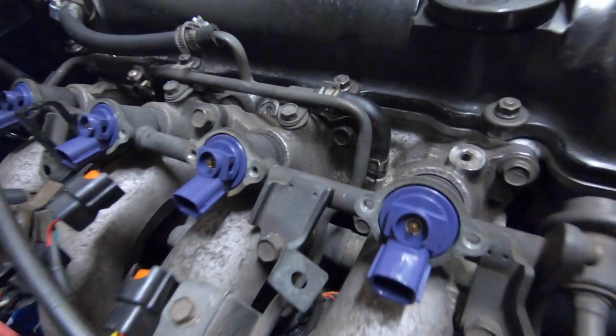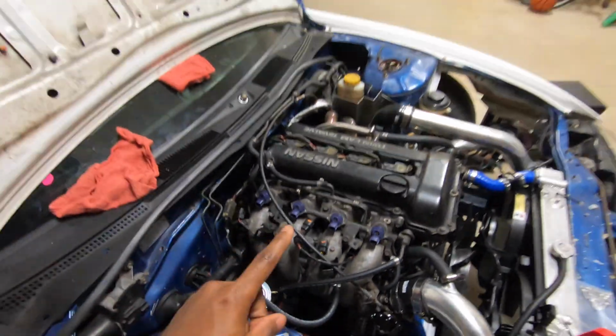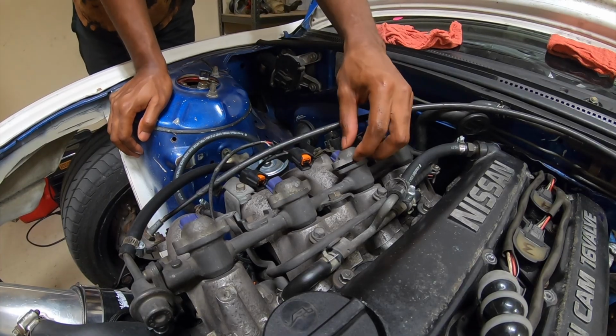Injectors are in, and I was stressed out installing them. I'm not gonna lie to you guys. You have to put grease, silicone on the O-rings. I didn't do that last time, which is why the other O-rings are basically obliterated, because the second I put them in, I damaged them. They're all seated all the way in, everything's flush. Now we just gotta put the caps on, which are over here, and then use our new hardware and see if it fits.